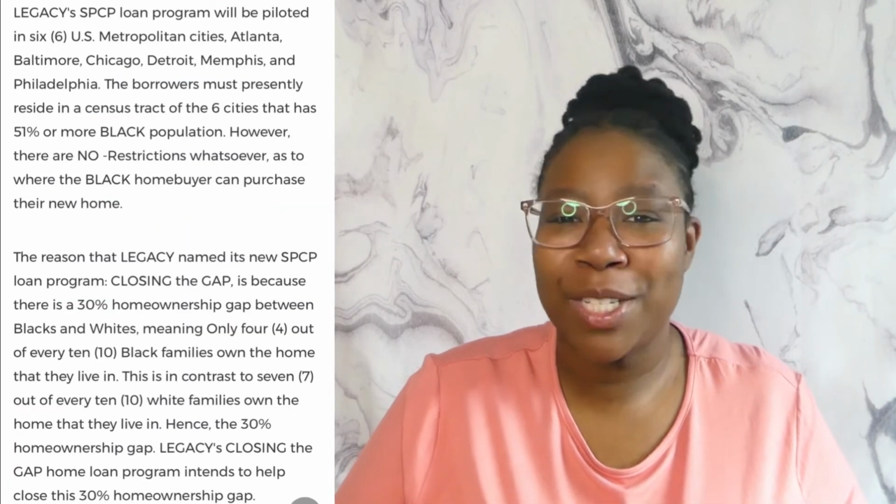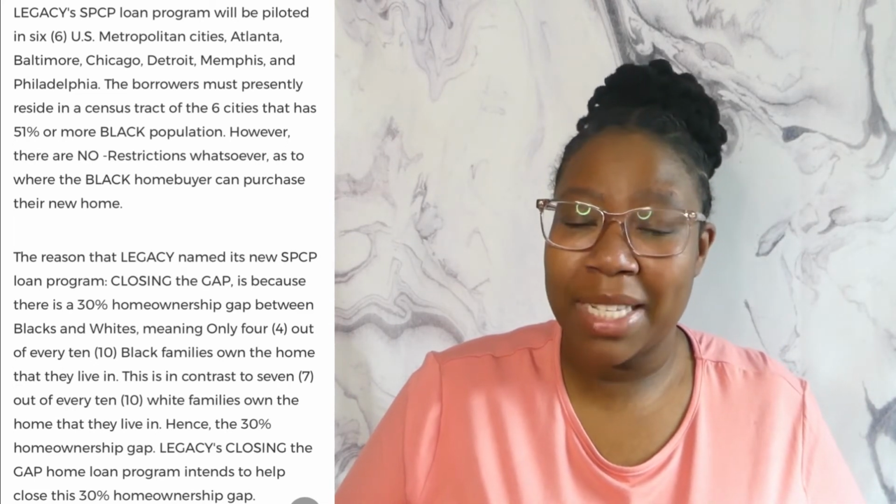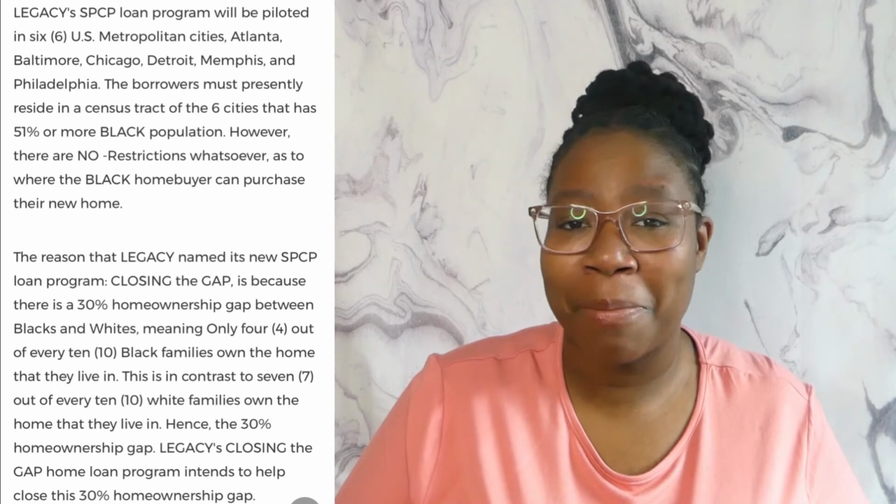Last but not least, we do have a brand new program called Closing the Gap, and this program is backed by the Legacy Home Loan lenders. So this is a lender specific program. You have to apply with the actual lenders to benefit from this program. And just a fun fact about Legacy Home Loans, the CEO of this company is actually Ben Slayton, who is the first Black realtor ever. Isn't that cool? And this program is specifically for African American first-time home buyers.